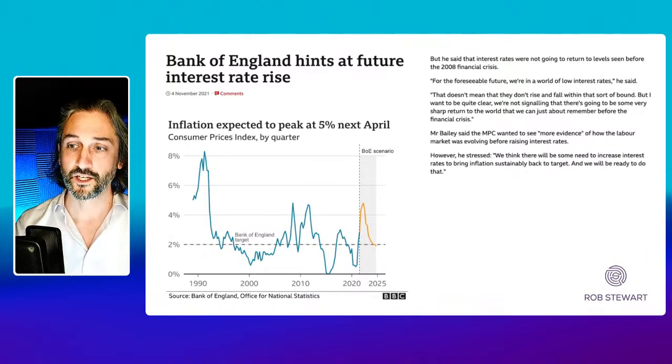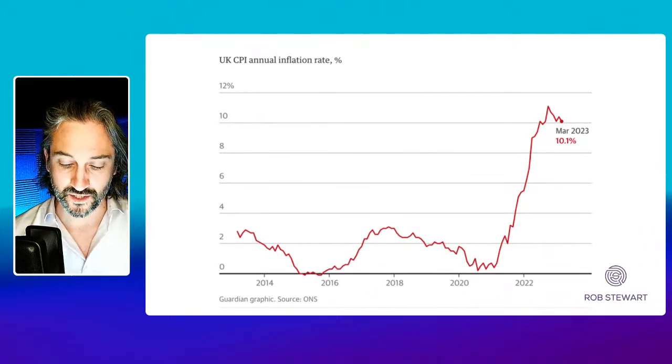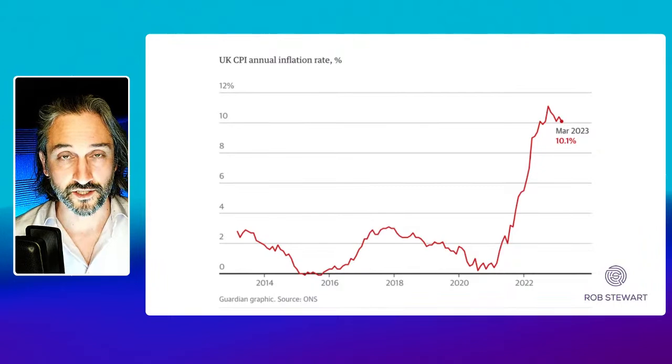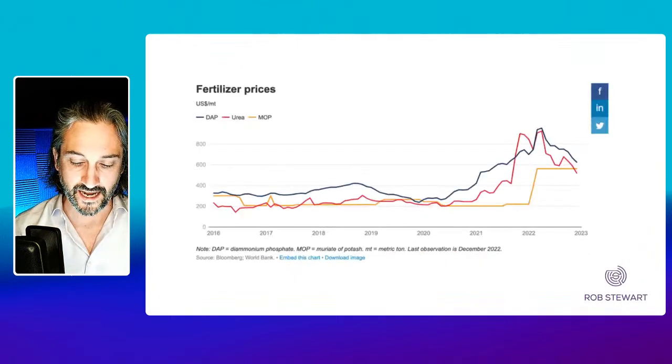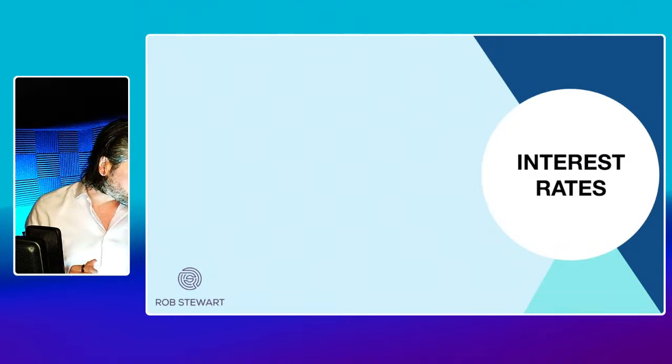Everything is quite reactive. Now, we've seen this inflation still above 10% in March '23. Everybody's now talking about what's going to go on with interest rates for the rest of this year, okay? And that's been revised. So let's have a look at interest rates. By the way, what are your thoughts? Any thoughts on that?